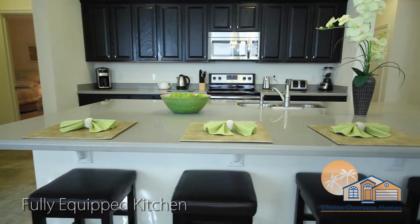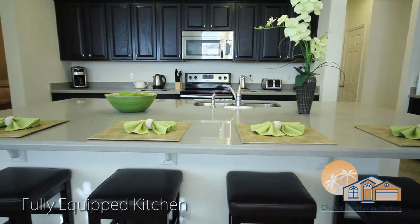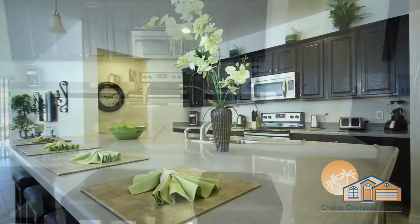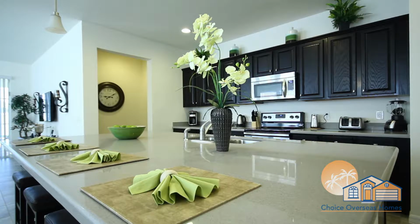Our kitchen is fully equipped, so you'll make light work of any catering task. From pre-theme park breakfasts to full family meals, we've got you covered.